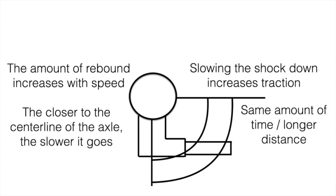So basically, if you want to reduce the traction on the left rear front, you put a longer shock mount on there. To go from 3 o'clock to 6 o'clock, it will take the same amount of time, but if you decrease the distance from the center line of the axle to where the shock mount is, the shock will actually slow down. Because when your car rolls over to go from 3 o'clock to 6 o'clock, it's always going to go in the same amount of time, but the shorter the shock mount is, the less distance it travels. So it will slow down and it will keep that shock in a lower inches per second reading. It'll actually add traction to your left rear. Less rebound equals more traction.